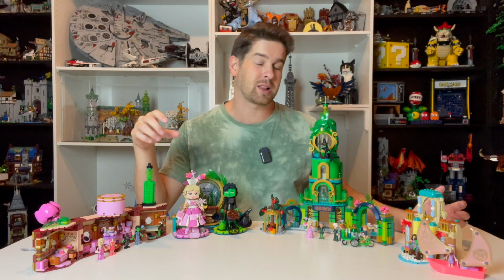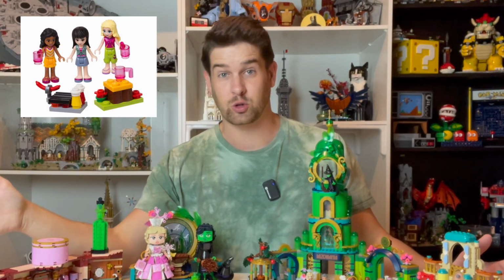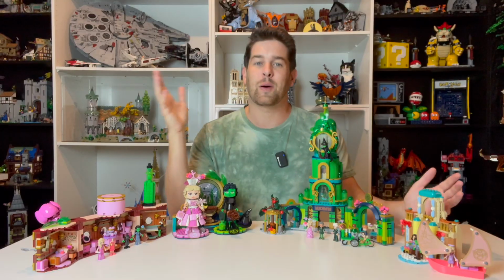Now, the first thing that you'll notice across the lineup is that LEGO chose to use mini dolls instead of the classic minifigs for these sets. The mini dolls were introduced in the LEGO Friends theme several years ago, and LEGO has used them a lot for like the Disney Princess line and others similar to it. Now, I do have to say, I prefer minifigs personally. It's classic, it's nostalgic, and I wish I had gotten an Alphaba minifigure.